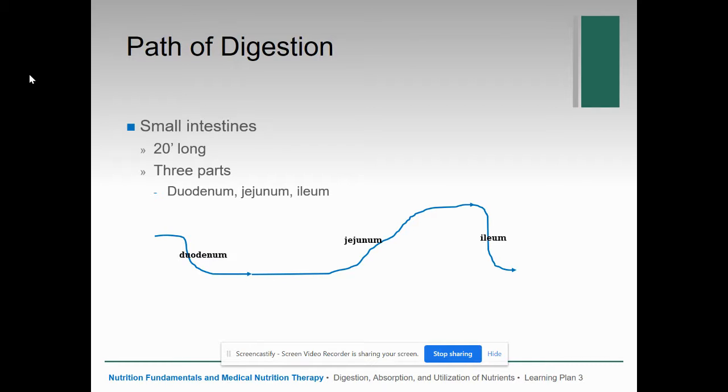Fats are also digested here in the small intestine. They're emulsified, and that's a term that helps the fat mix in with all the other food products. Imagine having a glass of water and then pouring some oil in that water. The oil and water don't mix, and that's the same thing with our digestion. So the fats need to be emulsified, and they're emulsified by a substance called bile. Bile, B-I-L-E, is produced in the liver, stored in the gallbladder, and released into the small intestine.